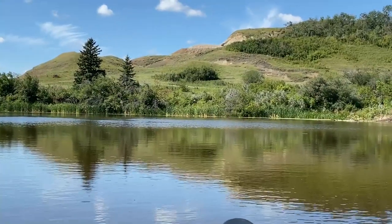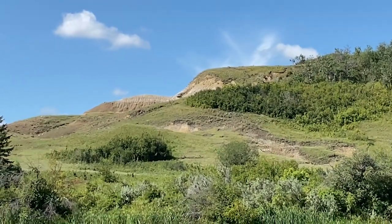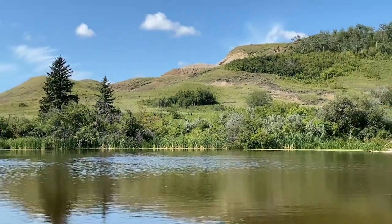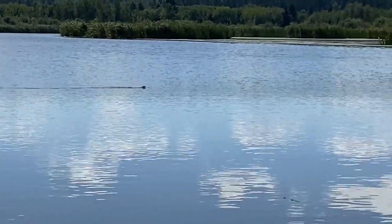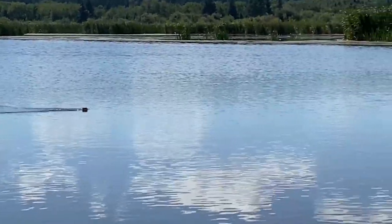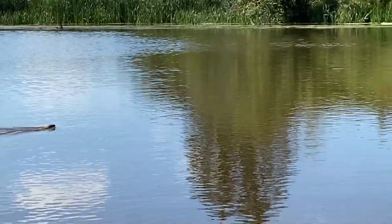Just like glass. And if I zoom in way up there, there is supposed to be some hoodoos hiking up in there, so we might head up into that later. Any guesses on what that is? Should we go see? You scared of a beaver or a weasel? It's like a gopher or a weasel. Muskrat?